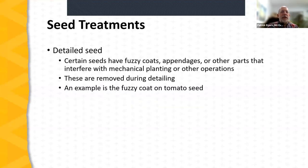And then we have what's called delinting. Some types of seeds just in their natural form have fuzzy coats, or they might have appendages or other parts that interfere with mechanical planting. One example is tomato seeds. Tomato seeds, as they're collected from the tomato fruit, have a very fuzzy appearance. If you were to look at a tomato seed under a microscope, it would look a bit like a hedgehog. It's that fuzzy. And the fuzziness on these seeds, they tend to clump together and stick together. It's almost like Velcro in some ways.